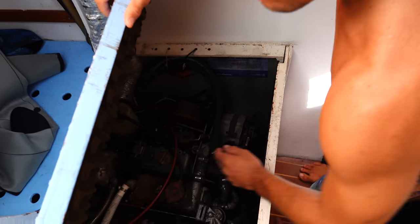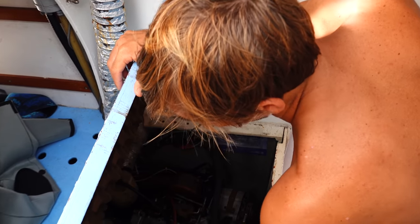So typically, on our one engine that's working right now, all I do is pull the cap off and check the coolant.